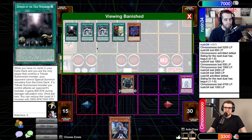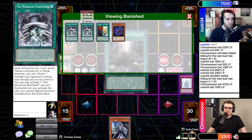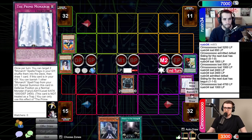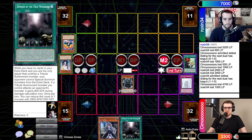But I think I have to give you the field spell. Okay. I don't want you getting that Stormforth. Sounds good. I missed out on a little bit of damage then because I did this out of order, but that's all good. We'll shuffle the Stormforths back in. I guess, do I even want to fire the Domain right now? Not really a reason to.